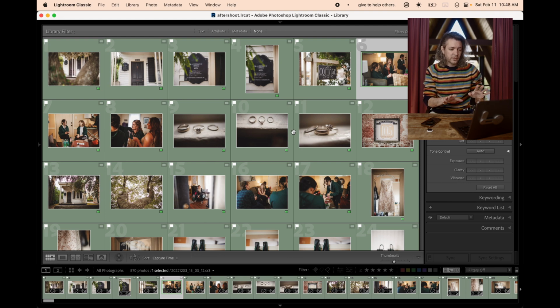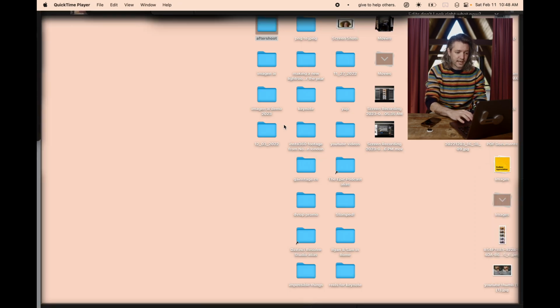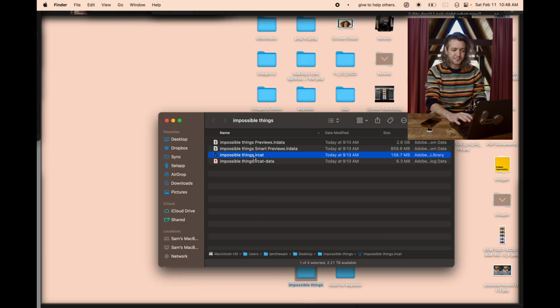Before we review the whole wedding and results, I'm gonna go ahead and run the other two. That way, as we review things, I can kind of toggle back and forth between the catalogs and hopefully get a pretty nice sense of what is doing what. So let's jump into my Impossible Things catalog.